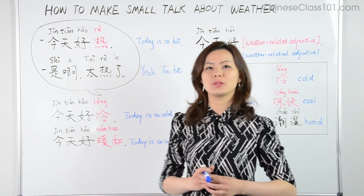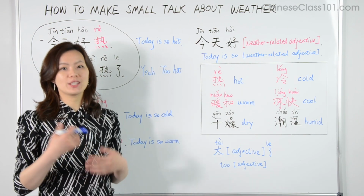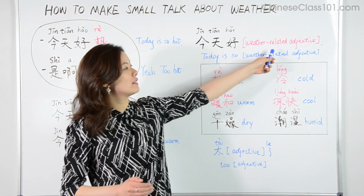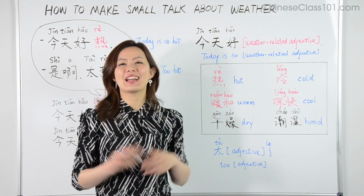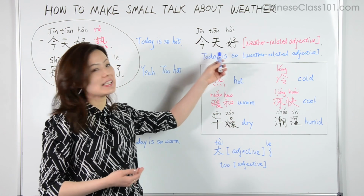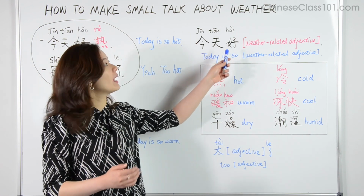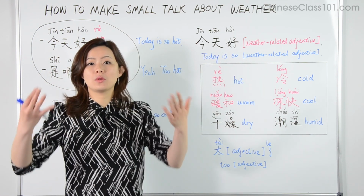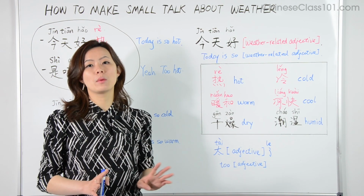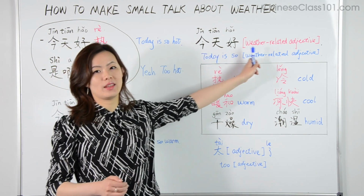So the pattern we can use to talk about the weather today, in particular the comfort level, the temperature of today's weather, is 今天好, and then you put a weather-related adjective here, which means today it's so something. Okay, so 今天 means today, and 好 in this case is an adverb that's used to describe a pretty high degree, which means so something, and it's used very commonly in colloquial, everyday language. 今天好 and then your adjective.